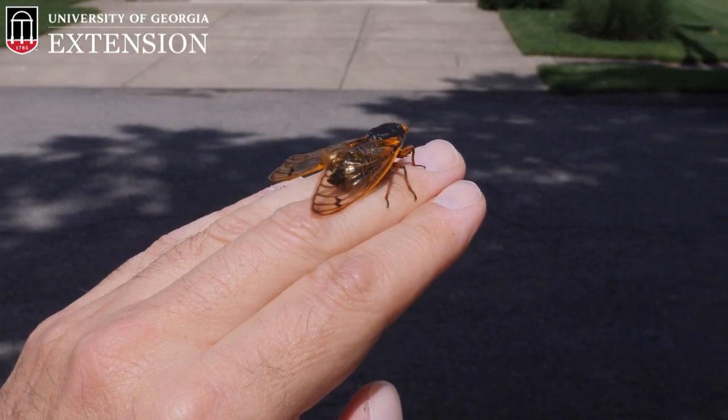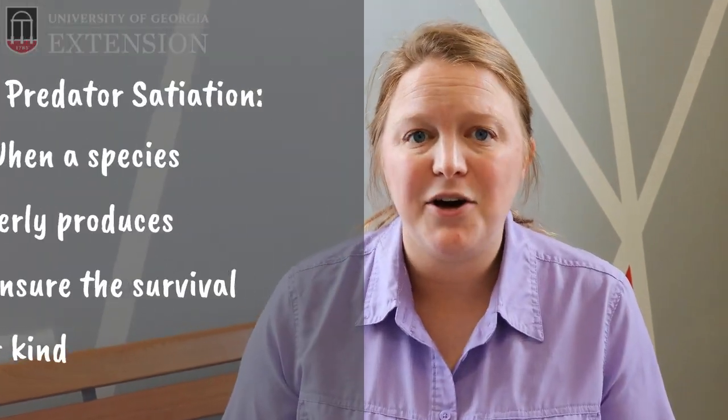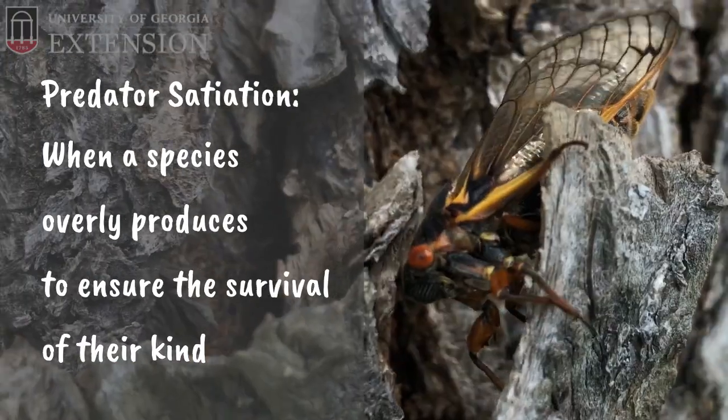Cicadas cannot hurt you, and really their only defense mechanism is to emerge as adults in large numbers. And with these large numbers, they will overwhelm any predatory species that's trying to feed on them. This technique is called predator satiation.